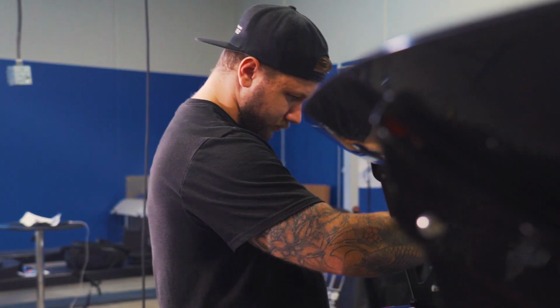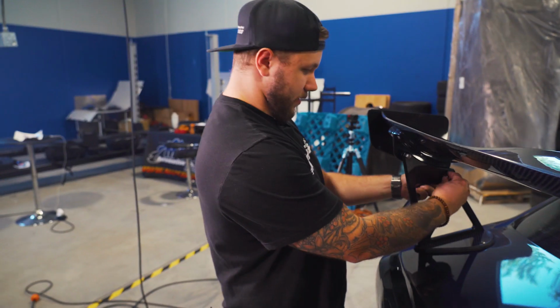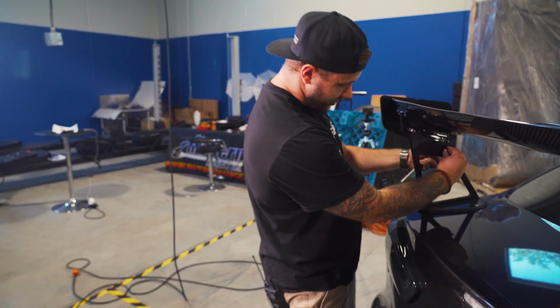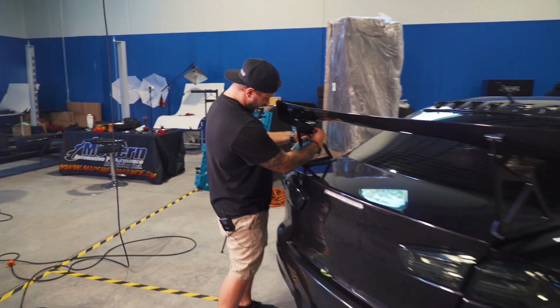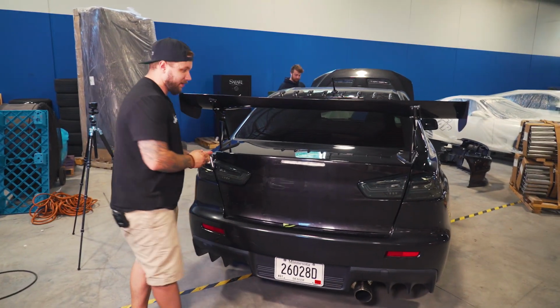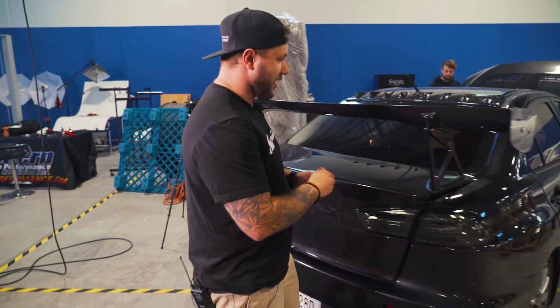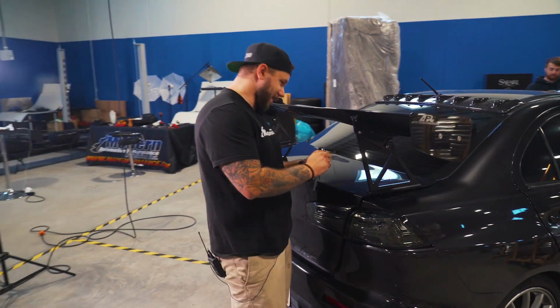All right, so as you guys can see, we've just been mounting the wing. You wanna make sure that you got the risers on the inside portion, and then adjust the pitch. I don't really know if there is a science behind this, but I'm just setting it to the middle ground right now.